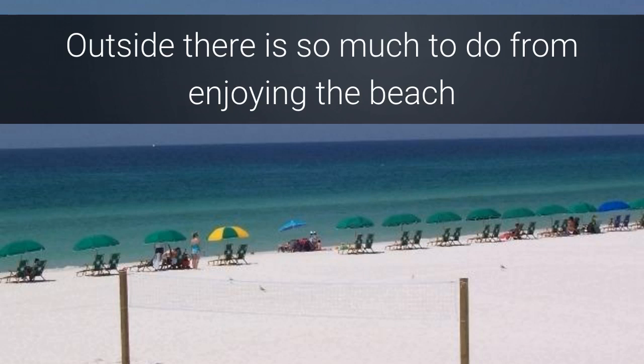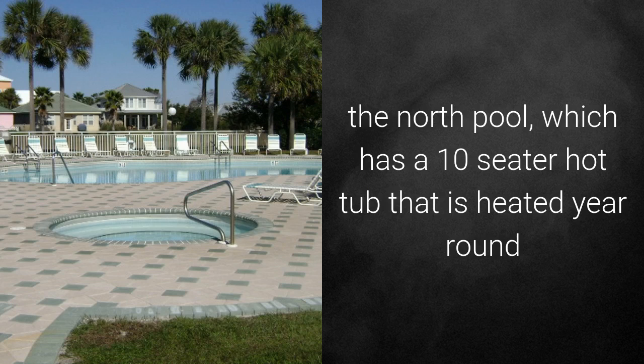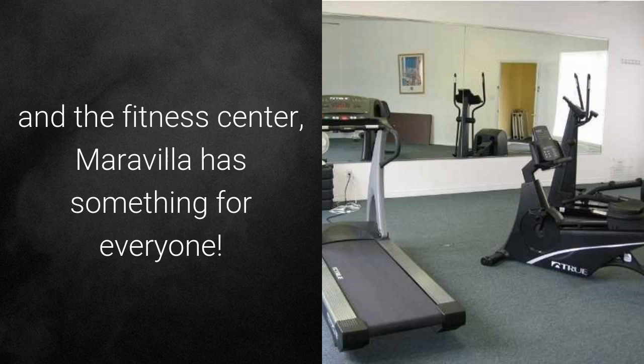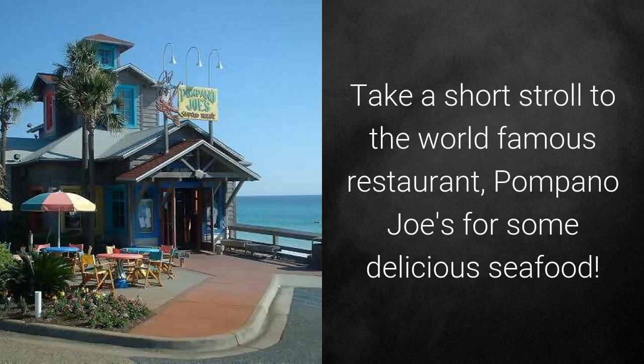Outside, there is so much to do, from enjoying the beach, the ocean view pool, the north pool, which has a 10-seater hot tub that is heated year-round, to the tennis courts, and the fitness center. Maravilla has something for everyone. Getting hungry? Take a short stroll to the world-famous restaurant, Pompano Joe's, for some delicious seafood.